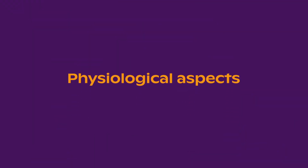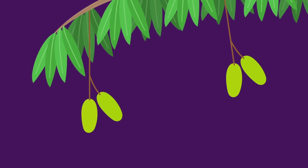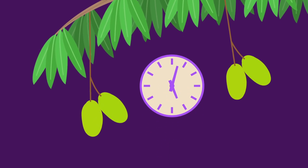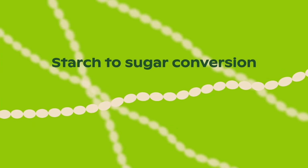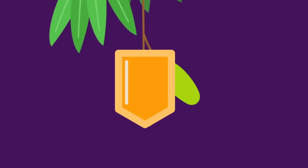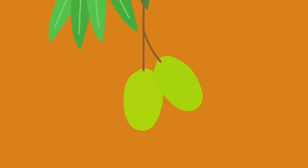Physiological aspects. During the ripening process, both on the tree and after picking, the fruit goes through a series of chemical reactions that make these changes possible. One of them is the conversion from starch to sugar in the pulp. While the seed is growing, the fruit is hard to protect the seed, and this protection is provided by the starch chains. The starch will later be broken into little pieces or sugars once the fruit starts the ripening process.